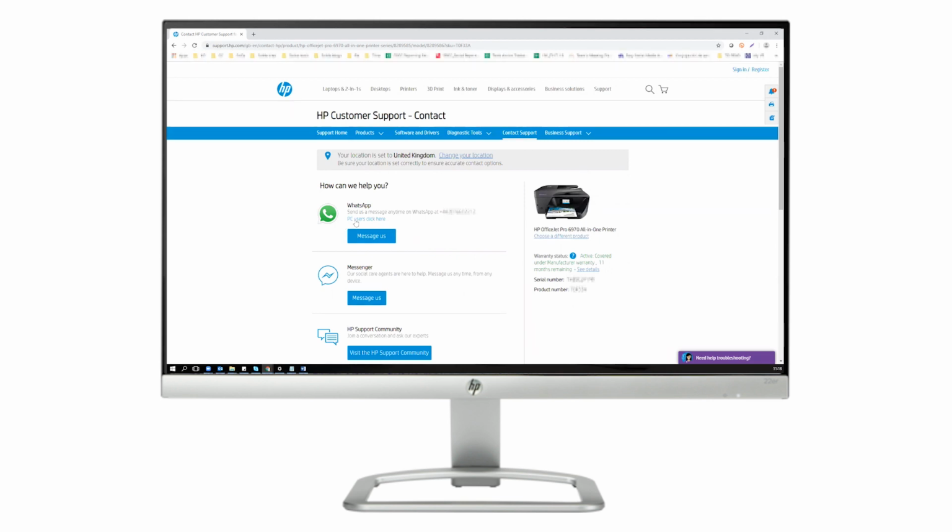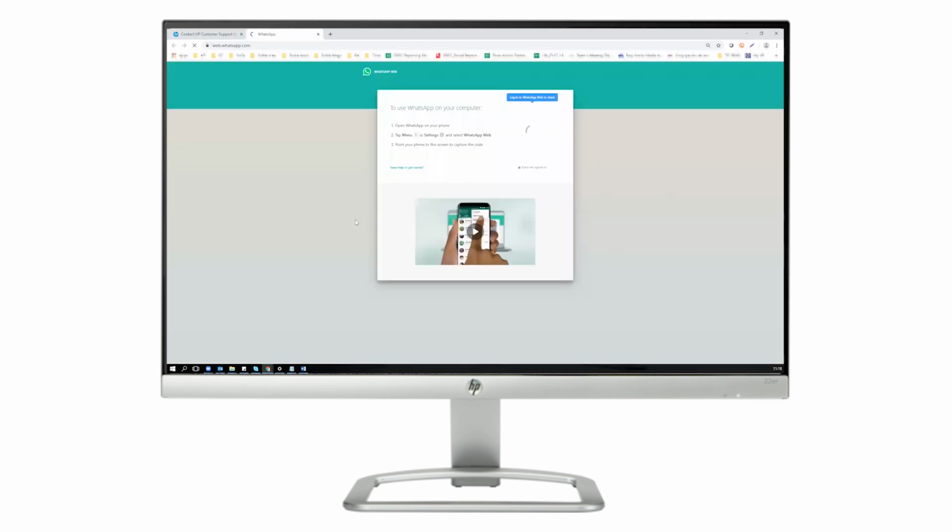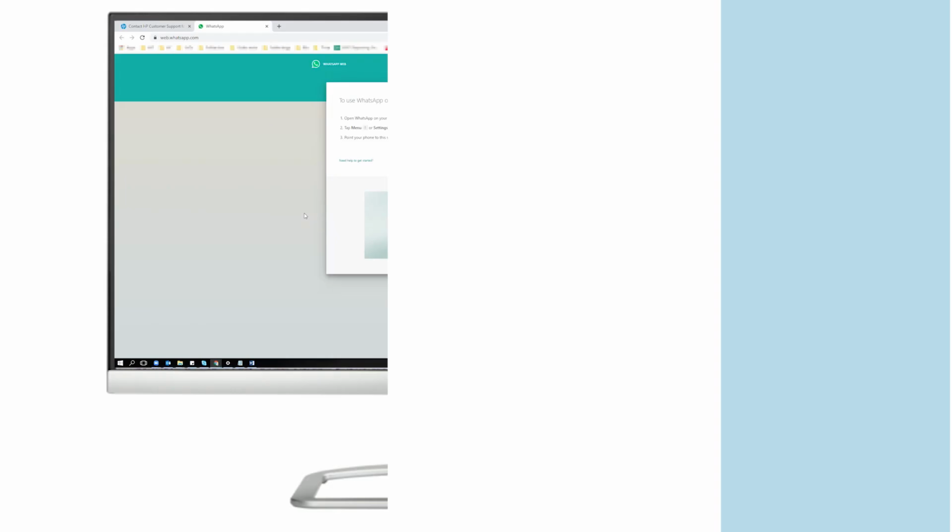Depending on your product and warranty status, you might see the WhatsApp option during your region's business hours. This will enable you to connect with one of our support agents. Not all of our agent teams are available 24/7, but you can still continue the conversation, and as soon as someone is available, they'll respond to your inquiry.